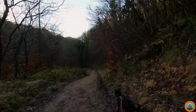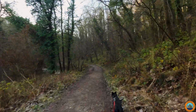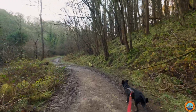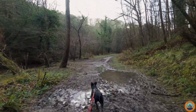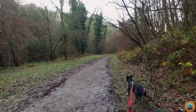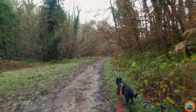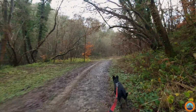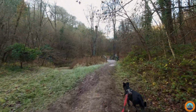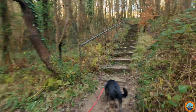Right, yeah, hill 3's coming up soon. Sorry for all the sniffing. And 3 and 4 quite close together actually. We'll take a right here up the steps. So just before that green bridge, take a right up the steps.